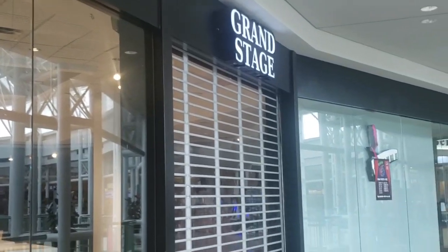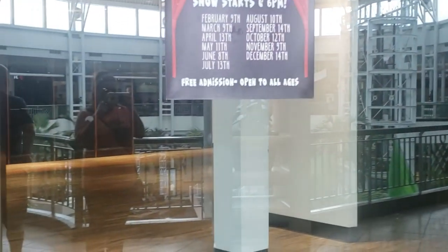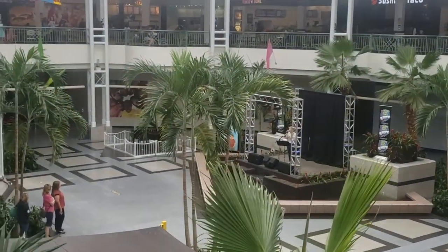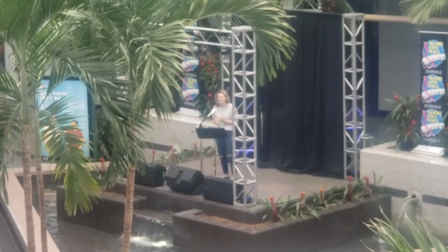So here's another little interesting store they have in here. It's called Grand Stage. They host stand-up comedy, some live music on specific dates. They're not currently open. Here's another shot of the live stage, aka the old fountain. This lady's voice is pretty incredible.